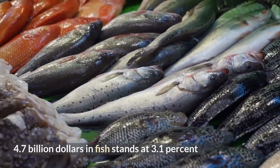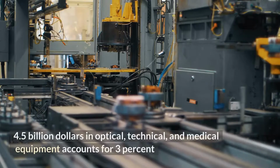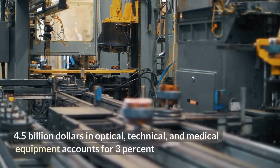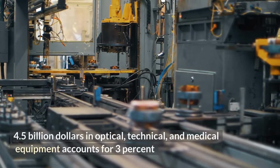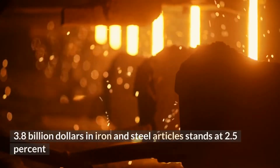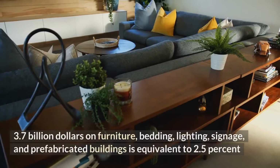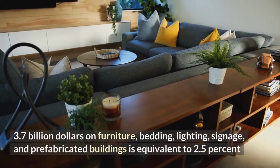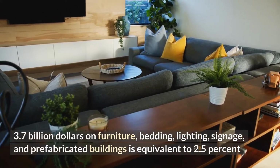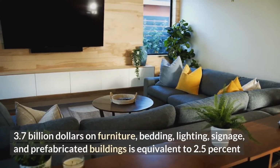$4.7 billion in fish stands at 3.1%. $4.5 billion in optical, technical, and medical equipment accounts for 3%. $3.8 billion in iron and steel articles stands at 2.5%. $3.7 billion on furniture, bedding, lighting, signage, and prefabricated buildings is equivalent to 2.5%.